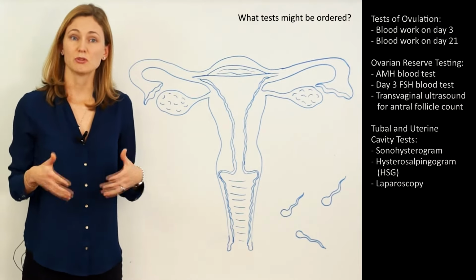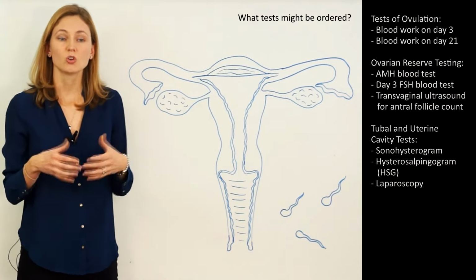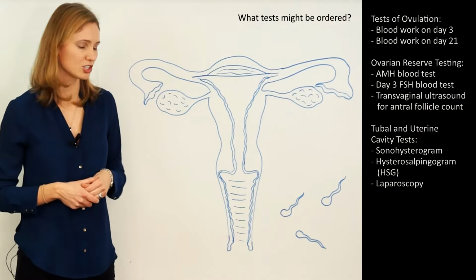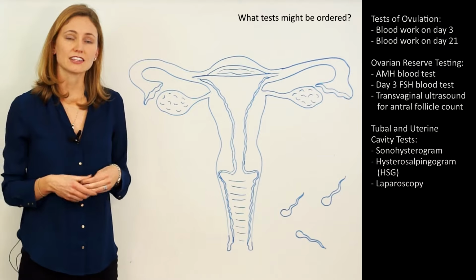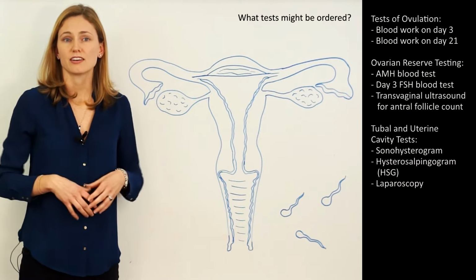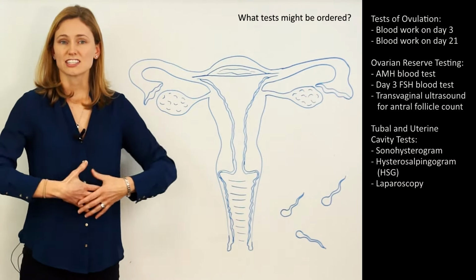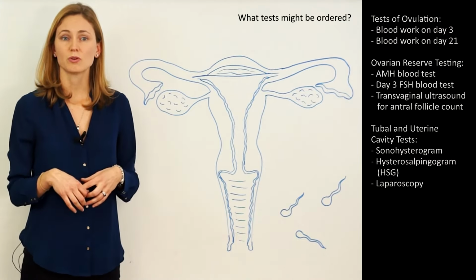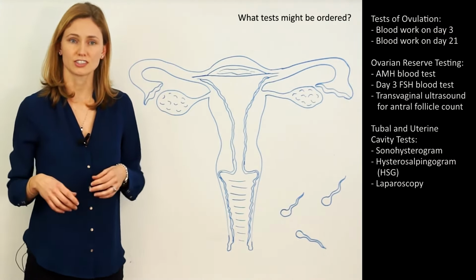There are other tests as well. A laparoscopy, which is a surgery, is the gold standard test for checking tubes, but we don't often need to do this in many situations. And that's when a camera is put in through the belly button. The abdomen is extended with gas, and we look inside the abdomen to check that the tubes are open while we're pushing dye in through the vagina and cervix.